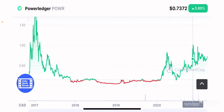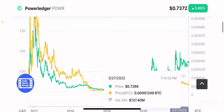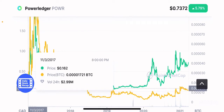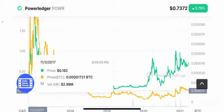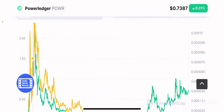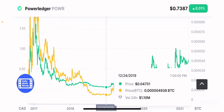Again, this is not financial advice, this is just my personal opinion, guys. When it comes to the Bitcoin comparative, as you can clearly see, the token was extremely correlated with the dollar comparative, but now it seems like the token is kind of decoupling from the dollar comparative, right? The initial price of this token was 1700 satoshis per token, and then it reached an all-time high of slightly over 10,500 satoshis per token before crashing back down to an all-time low of about 493 satoshis per token.